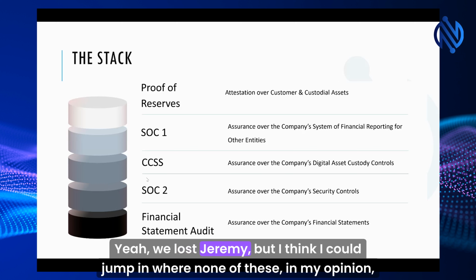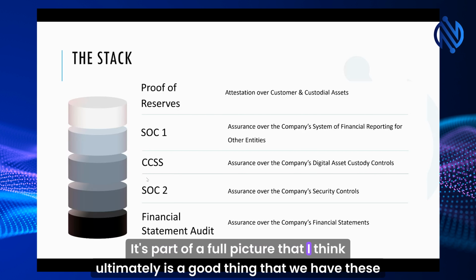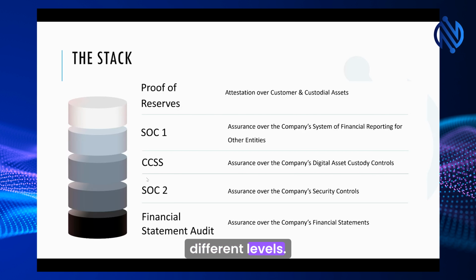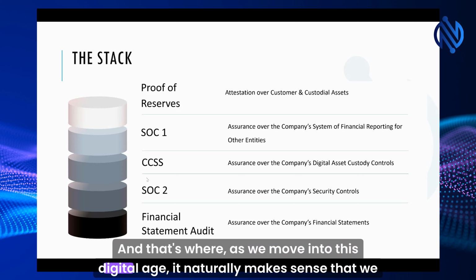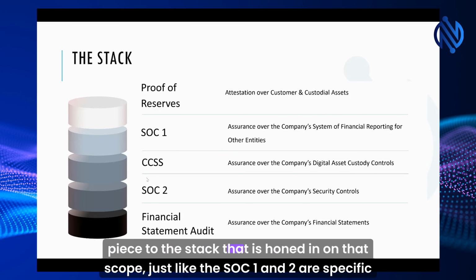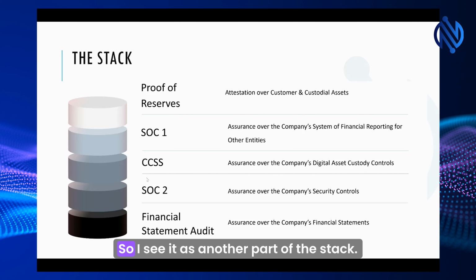Yeah, we lost Jeremy, but I think I could jump in. None of these, in my opinion, are the best. It's part of a full picture that I think ultimately is a good thing that we have these different levels. I'm sure there's extra cost, but it ultimately looks at different segments of the business. And that's where, as we move into this digital age, it naturally makes sense that we have another piece to the stack that is honed in on that scope, just like the SOC 1 and 2 are specific over controls. Proof of reserve is going to be specific on that custody. So I see it as another part of the stack.